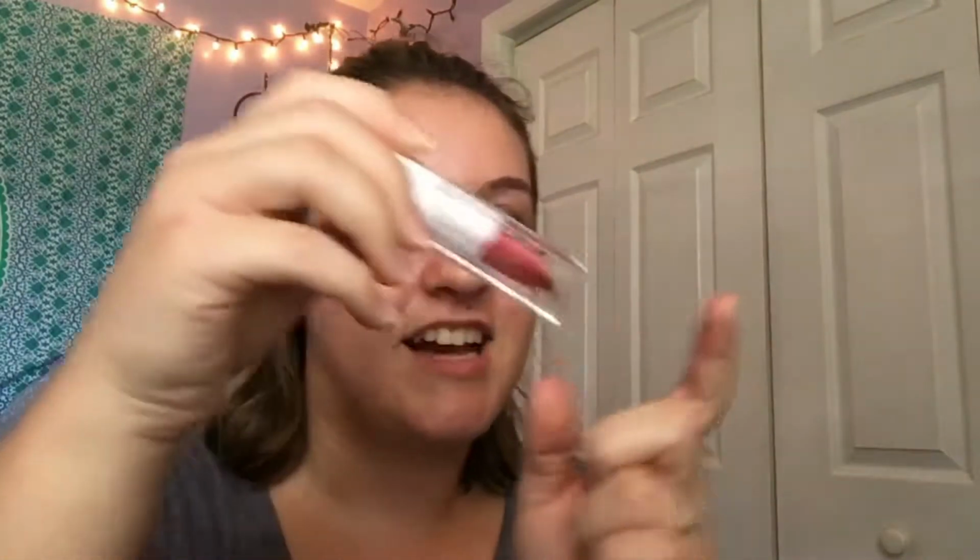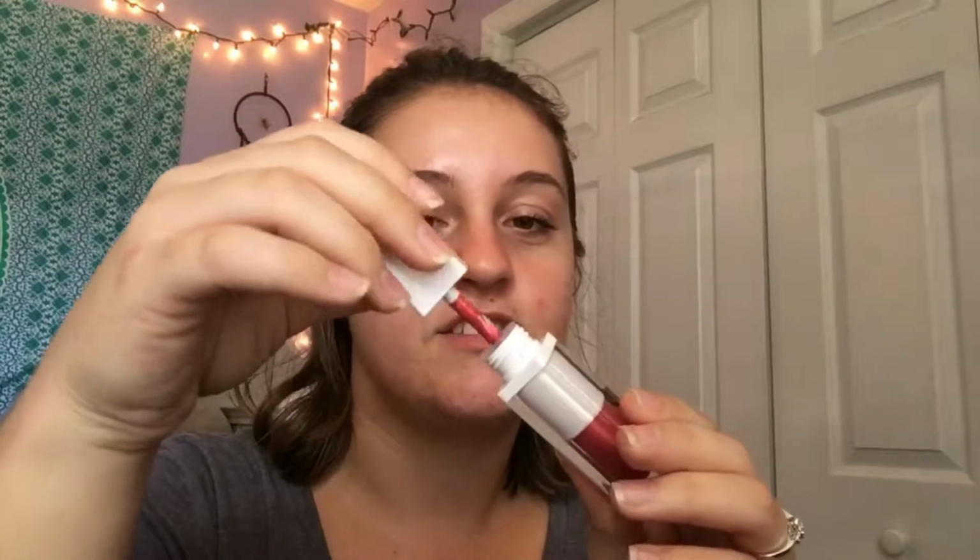This is the Hank and Henry, what is this? Oh, it's got an owl on the top of it. That's cool. This is the Hank and Henry liquid lipstick. This is $17. This is in the shade Petal Pusher, and it is a matte liquid lipstick. And it's got like a little lipstick tube on the inside, but it's actually liquid lipstick. So it's got this part right here and a little doe foot applicator.